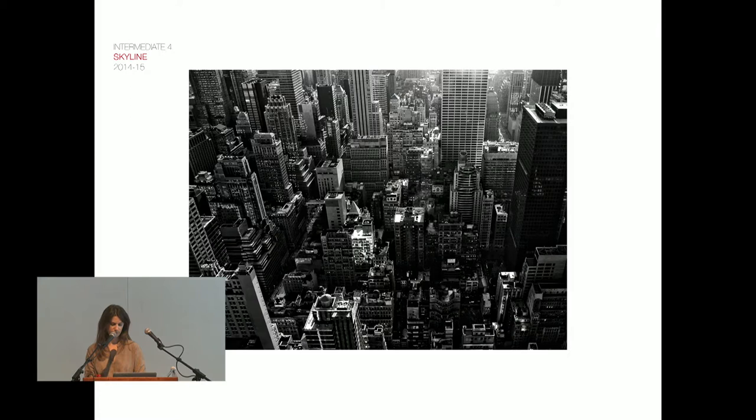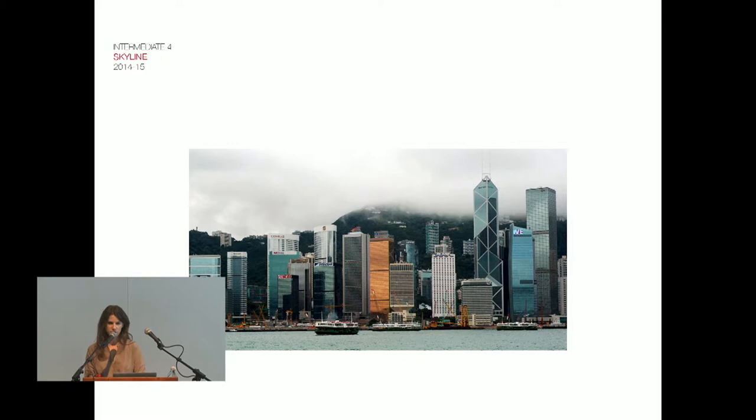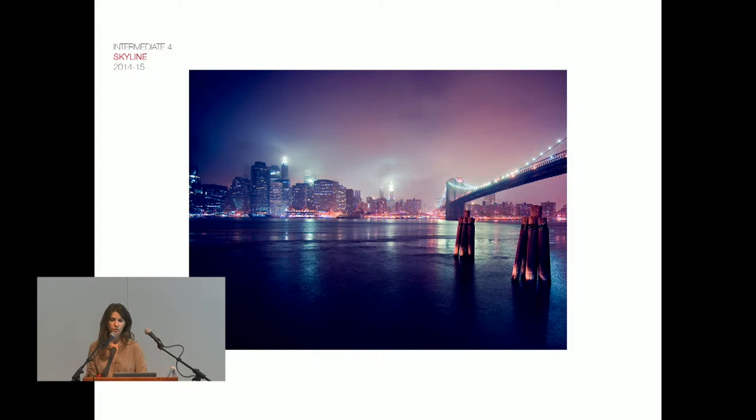From the vertical urge of New York to the accidental landscape of favelas, skyline is the notion from which we first understand and synthesize a place. Our associate memory process brings up immediate images. So you will think of Hong Kong Bay viewed from Kowloon, or crossing the Brooklyn Bridge, or a pier ending with an opera.